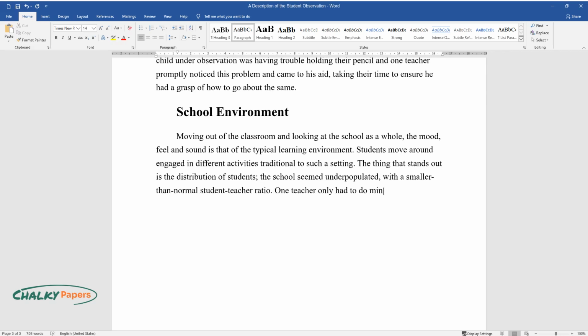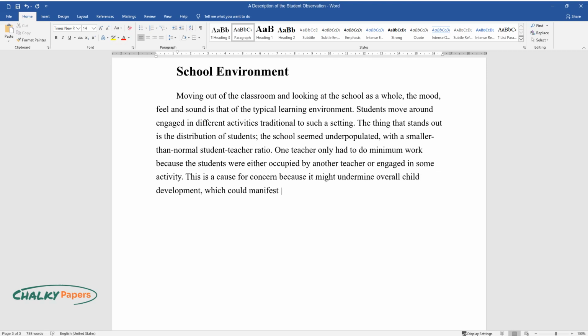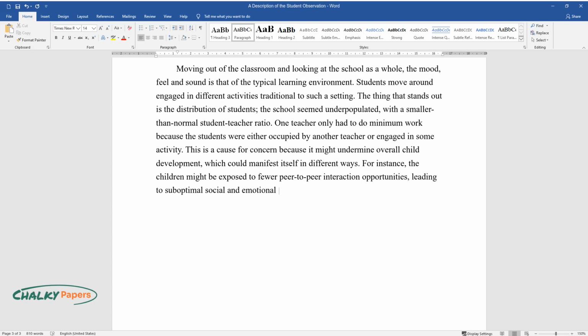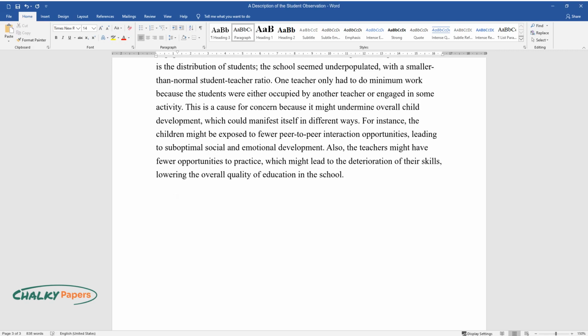One teacher only had to do minimum work because the students were either occupied by another teacher or engaged in some activity. This is a cause for concern because it might undermine overall child development, which could manifest itself in different ways. For instance, the children might be exposed to fewer peer-to-peer interaction opportunities, leading to suboptimal social and emotional development. Also, the teachers might have fewer opportunities to practice, which might lead to the deterioration of their skills, lowering the overall quality of education in the school.